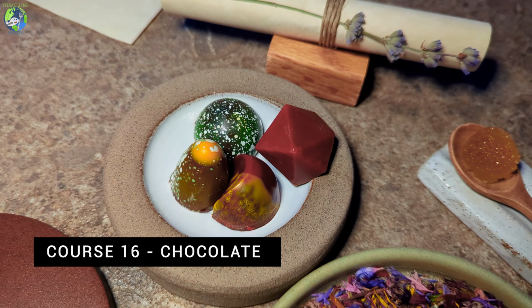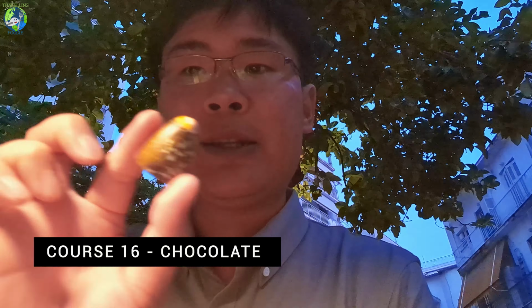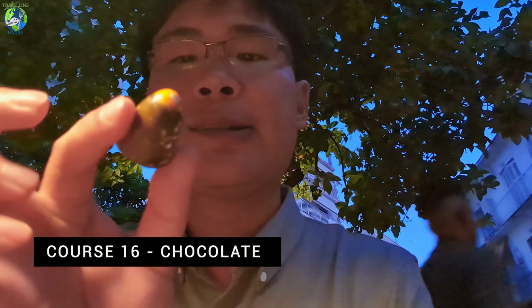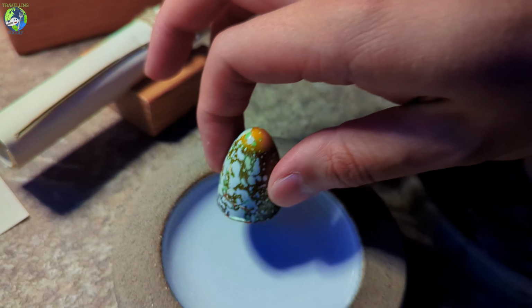So for the chocolate, it's very interesting because they give four different ones. And they said to try this one first. It's made of pine and it also has some lime. So there's some tart and there's some earthy umami notes to it.